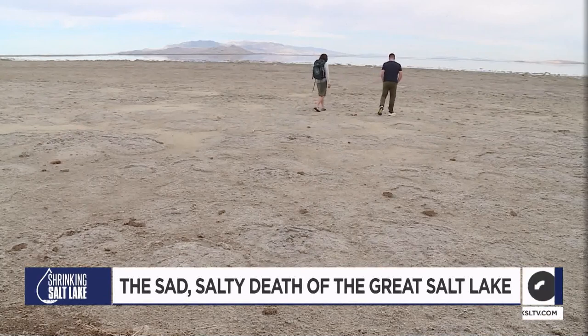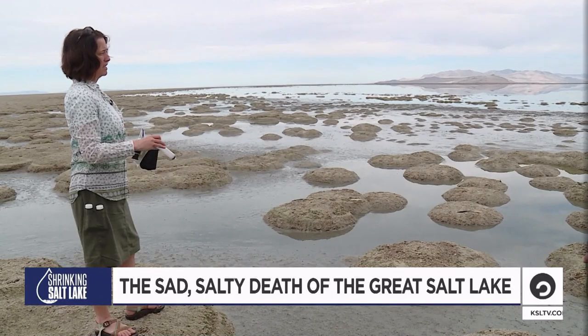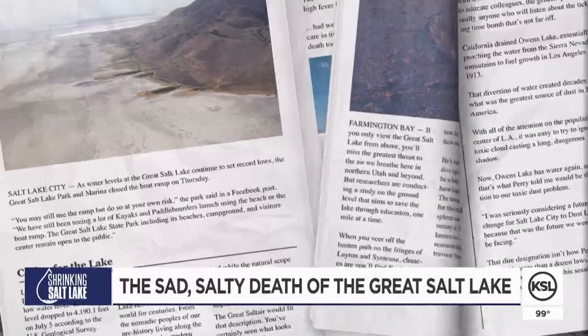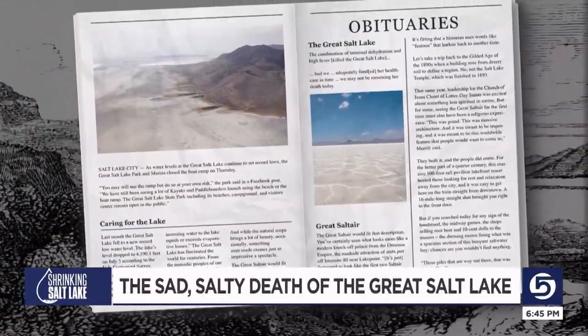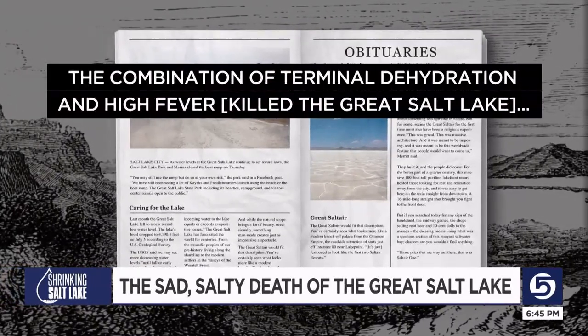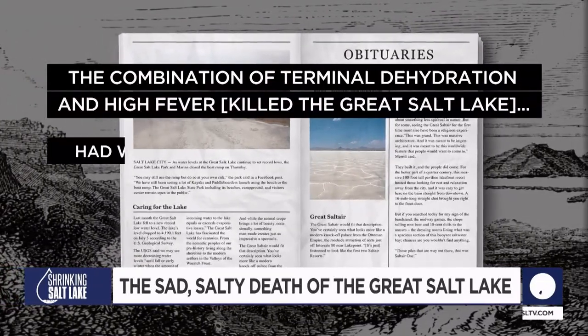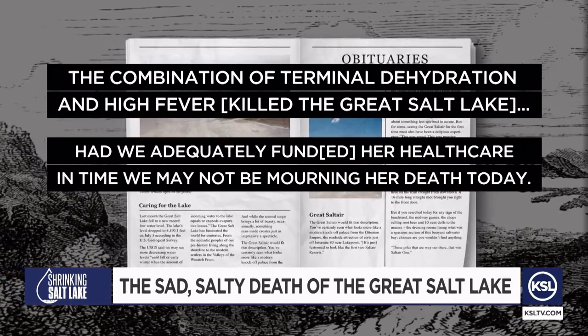As a biologist and director of the Great Salt Lake Institute who has studied this body of water for more than two decades, Bonnie's take on the lake really holds water. A few years back, she co-authored a dark satirical obituary of our massive saline staple, penning this untimely cause of death: the combination of terminal dehydration and high fever killed the Great Salt Lake, she said. And had we adequately funded her health care in time, we may not be mourning her death today.